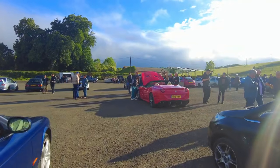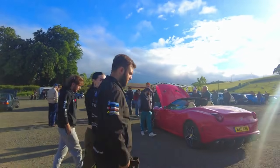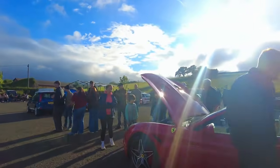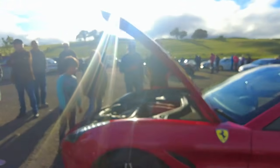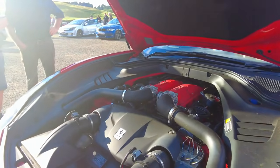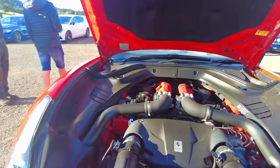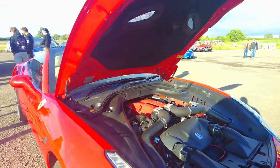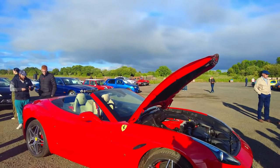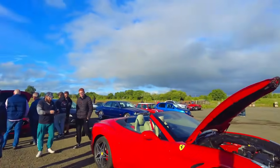Now there's a cheeky chance to have a look at the Ferrari California's engine, which I've not managed to see before, so I thought let's have a cheeky little walk over and have a look. I mean, any other day of the week that'd be a showstopper, but next to that McLaren, which is literally just over there, it doesn't stand up to it.